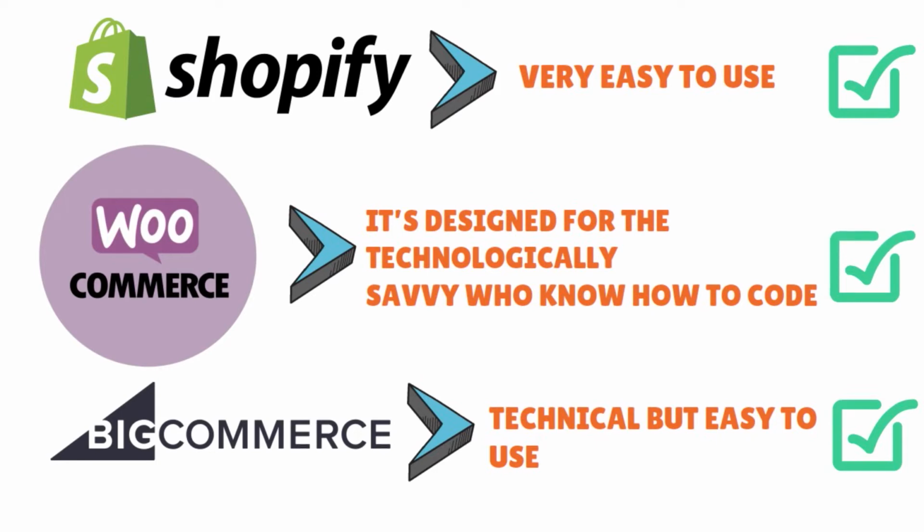And WooCommerce requires more effort than Shopify and BigCommerce, but you will not be completely in the dark though. The good thing is that WooCommerce comes with a setup wizard that will walk you through initial steps like creating pages, setting up payments, and choosing shipping options. All right. So WooCommerce is a self-hosted plugin giving you unlimited customization.